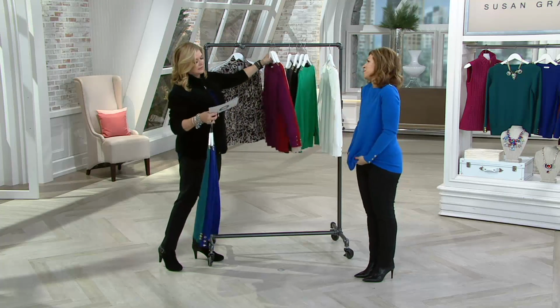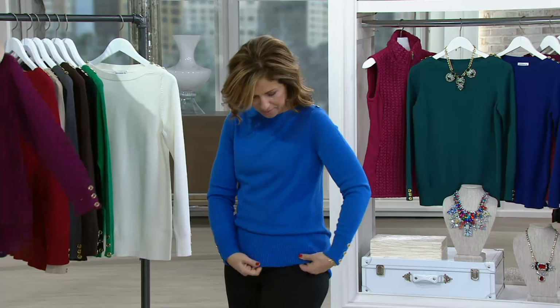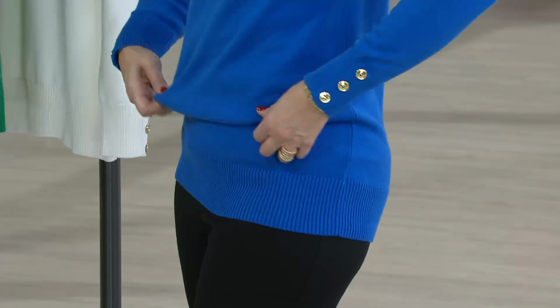It feels like silk. What is the color I'm wearing? Oh, I always forget. Thank you for reminding me, blue water. Again, that neckline opens you up. You can put it down low if you want, or you can dress it up because it has that ribbing, which is wonderful. It's not too tight fitting, so it just fits the lines of the body.